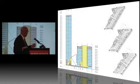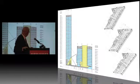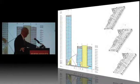and the challenge was really finding a way to take all the load which the raft was designed to take and move that somewhere else. And thereby came the idea of this transfer structure, which bypassed the raft entirely underneath the tower footprint and gave rise to the center galleria space between the tower and the low-rise building.